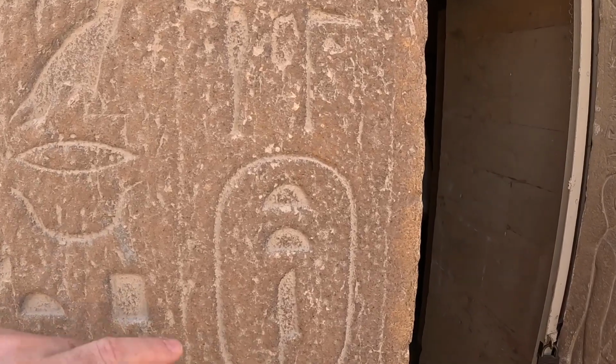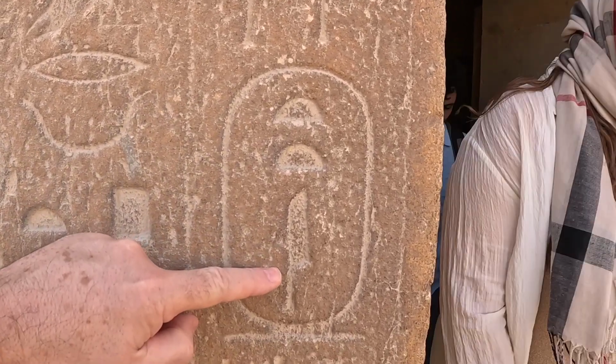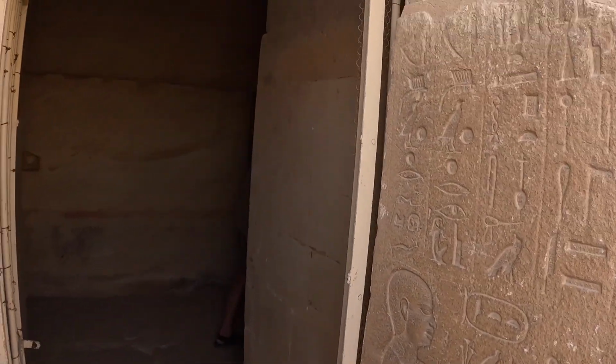This is a tomb for someone that was with King Teti, T-T-I. That's your first and last hieroglyphics lesson from me.